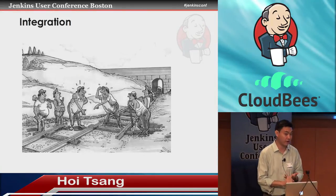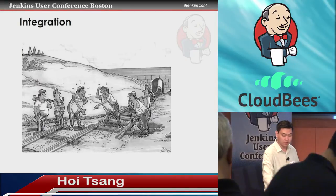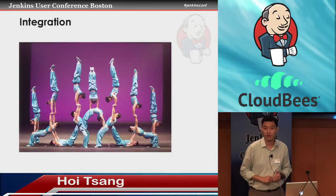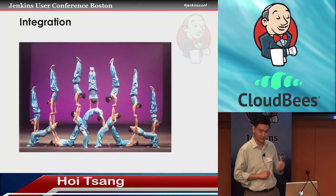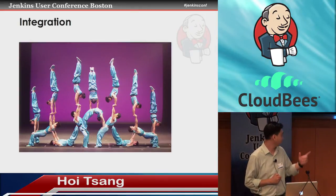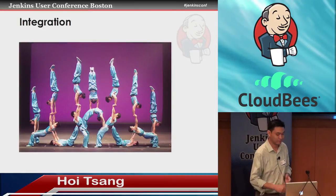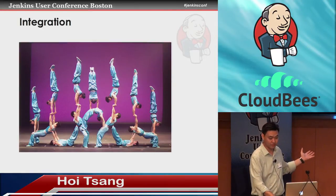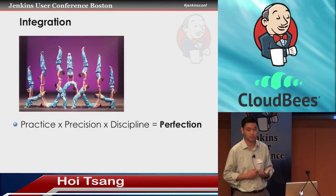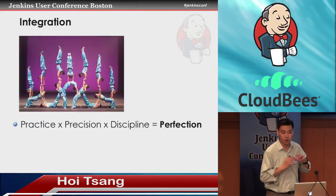And it takes time, and it's very expensive to fix a problem. So that's a fairly typical example of integration problems. But how about this picture? This is an air show performance by the Chinese circuits. And to me, this is a good example of what integration is. It doesn't happen overnight. It takes a lot of practice. It takes a lot of precision and discipline, and you get to perfection. So this, to me, is the mindset that needs to be imposed in the team.